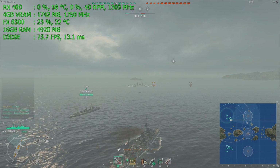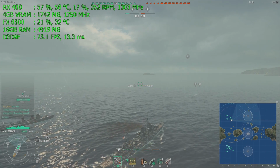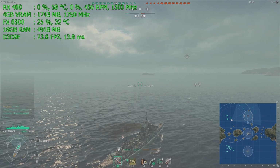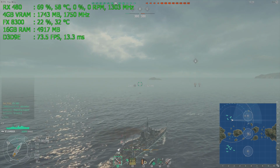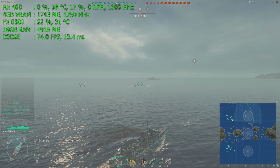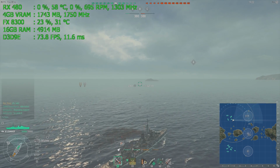Here we are on the FX-8300, the RX 480. We're stuck at 75 frames per second because the computer has nothing to do. This is going to be true even in fairly heavy combat situations. There are moments where it will drop, and I'll show you those drops in the charts at the end of the video. They are very few and far between.